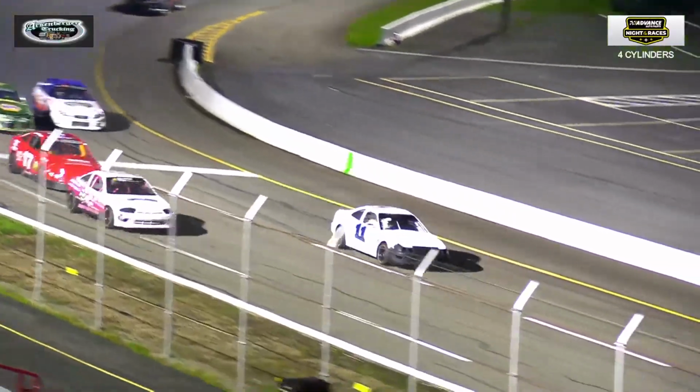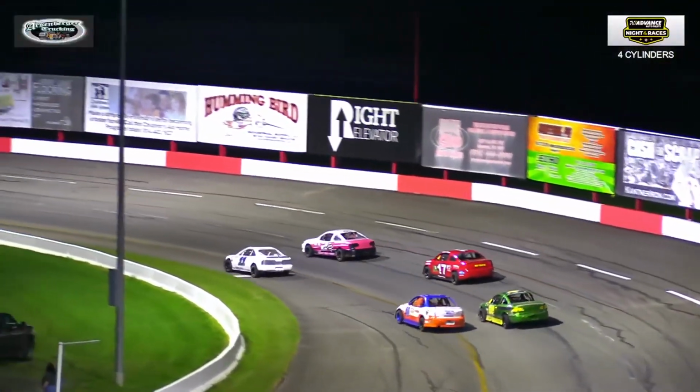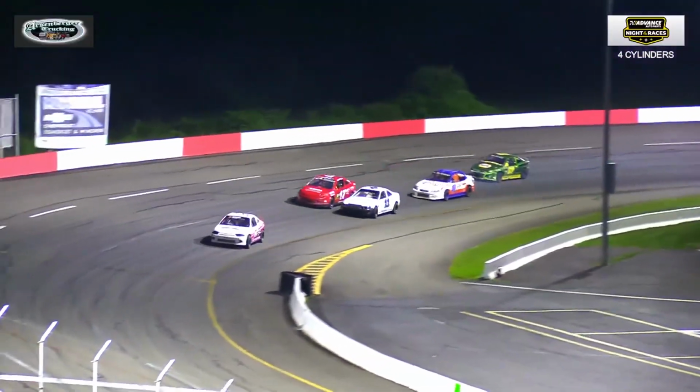Look at that 5-car draft coming through the corner. Now the track will use the high side of the speedway. You've got West Virginia and Virginia battling for the lead here at Jennerstown Speedway. Cameron Ruggles taking the lead. That 11 Accord now about to succumb to the hard-charging Donald Hillegas.